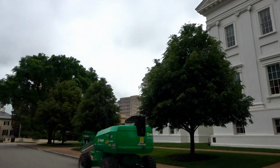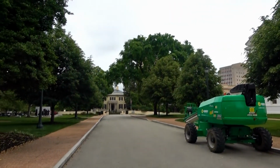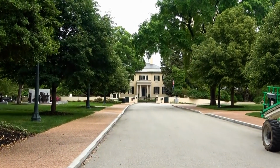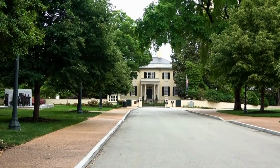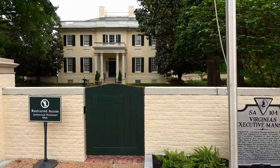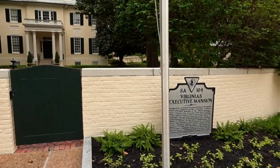Right next to the Capitol is the Executive Mansion, the oldest inhabited governor's mansion in the country. Designed by Alexander Paris and completed in 1813, the mansion can be toured several days of the week. It sits on Capitol Hill overlooking downtown Richmond.